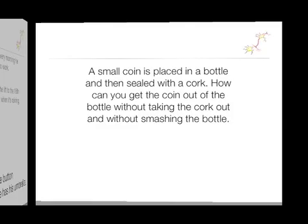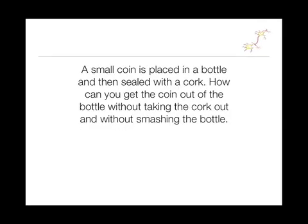We're coming to the end. A small coin is placed in a bottle and then sealed with a cork. How can you get the coin out of the bottle without taking the cork out and without smashing the bottle? And again, we've already looked at some that will give you some help with this one. So you're not allowed to take the cork out and you can't smash the bottle. So how do you get the coin out?